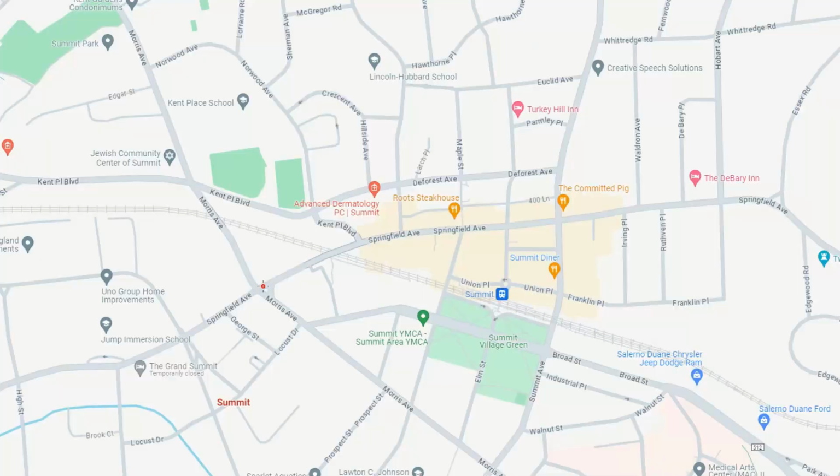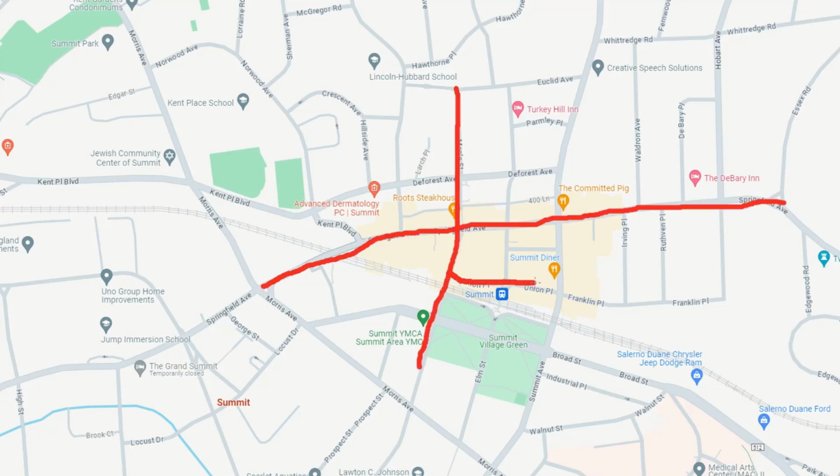Okay, so now we're in the downtown area, walking on Springfield. Pretty much the downtown is going to be composed of Springfield, Maple Ave. We have Union Plaza as well, Brook Plaza, I believe, and a few other surrounding streets like Broad Street as well. This downtown area is going to be composed of mostly higher end restaurants, smaller boutiques, a bunch of mom and pop shops, and grab and go restaurants.